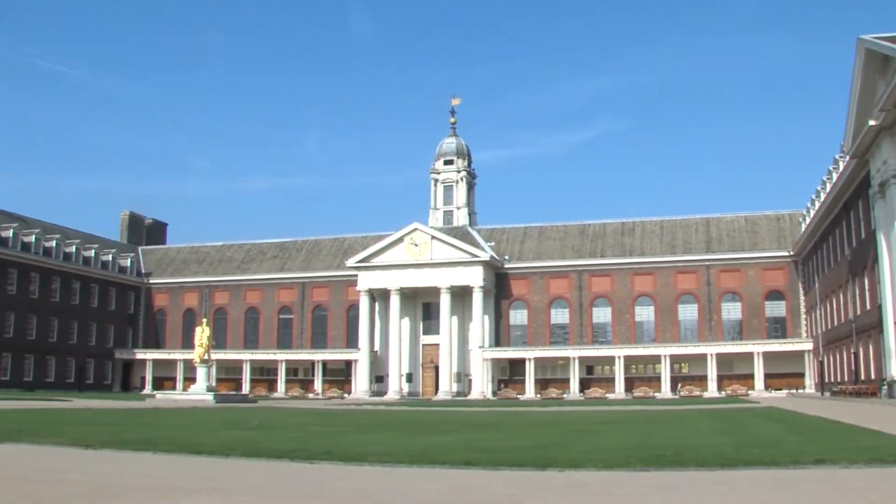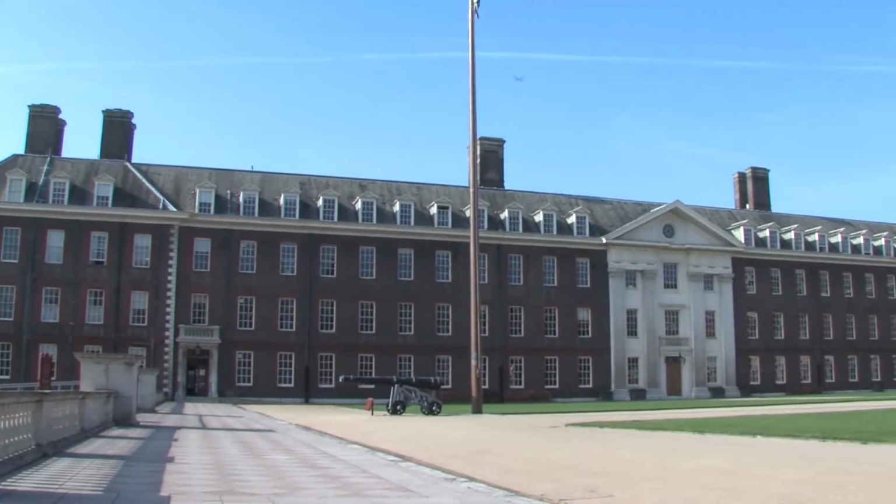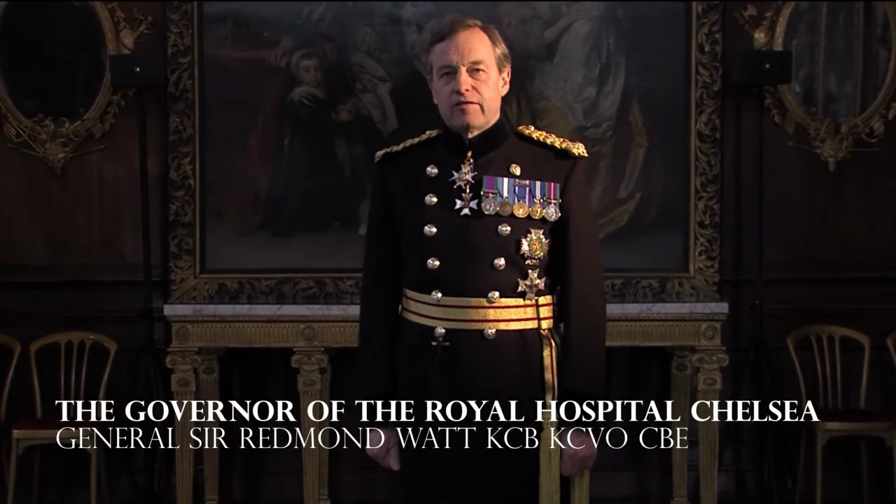Becoming a Chelsea pensioner gives you and your family peace of mind with financial security. It's a great privilege for me to be the governor of the Royal Hospital and to live here alongside the Chelsea pensioners, maintaining as we do the traditions and ethics of this wonderful institution that have sustained so many veterans for over 320 years. I look forward to welcoming you to your new home.